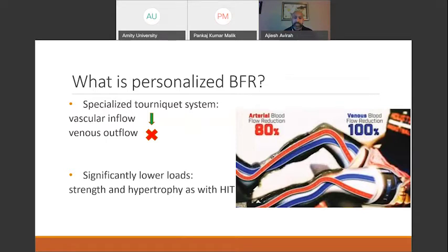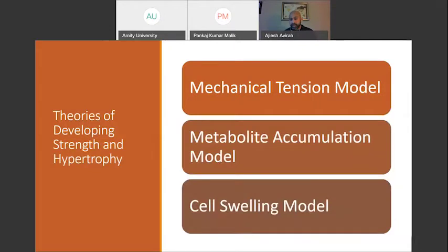So I believe most of you are physical therapy students and some are physiology students. Most of you are aware that in developing strength and hypertrophy, there are basically three models: the mechanical tension model, the metabolite accumulation model, and the cell swelling model. We will go through each of these models and how BFR, blood flow restriction therapy, assists in strength and hypertrophy. So, the mechanical tension model.